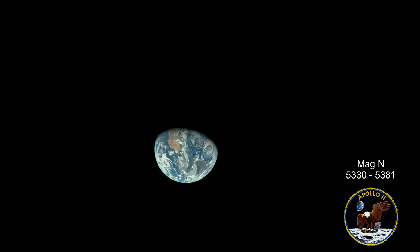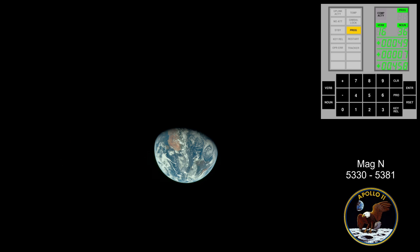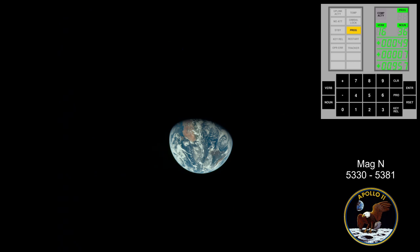This is Apollo Control at 49 hours, 7 minutes into the mission. Apollo 11 is 163,040 miles from Earth. Velocity 3,476 feet per second.